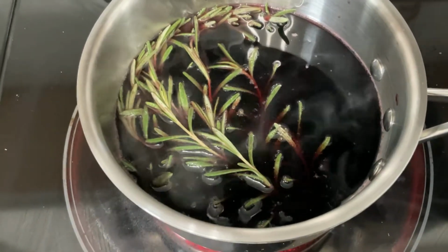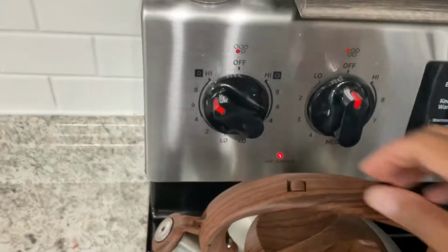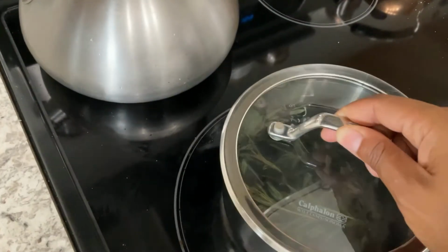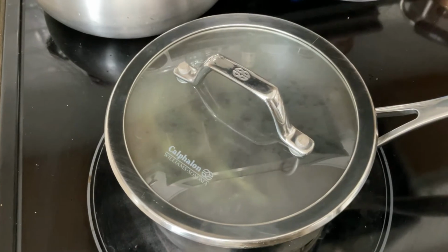Now I'm starting to see a bubble or two. So I'm actually going to go ahead and just turn this off. I'm going to get a lid and cover it up, and we're going to let that sit there for about 30 minutes.